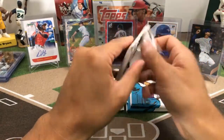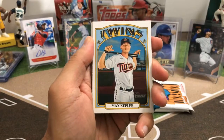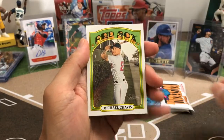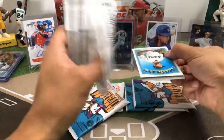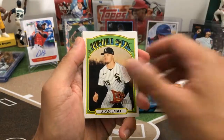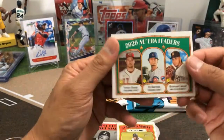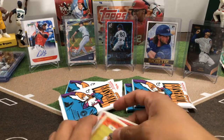Next pack. Jonathan Scoop, Mike Minor, Max Kepler, Pete Alonso, Nick Ahmed, Boyhood Photos of Stars, Matt Olson for the A's, Brad Keller, Clayton Kershaw, and Michael Chavis. Sandy Alcantara, Kyle Gibson, Scott Kingery, Adam Engel, Orlando Arcia, Boyhood Photos of Stars rookie Chris Bubik for the Royals, Aaron Nola, Starling Marte in action, and got a random here, NL ERA leaders, Trevor Bauer, Yu Darvish, and Danielson Lamet, so that'll get randomized for the Reds, Cubs, and Rockies.